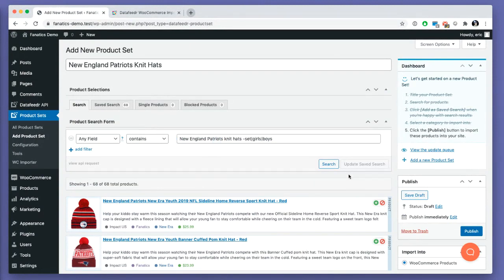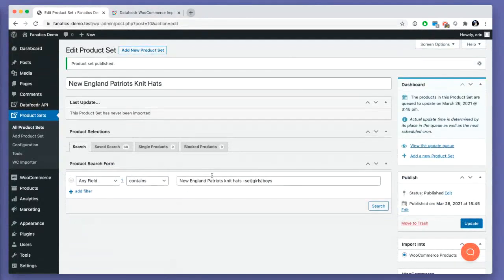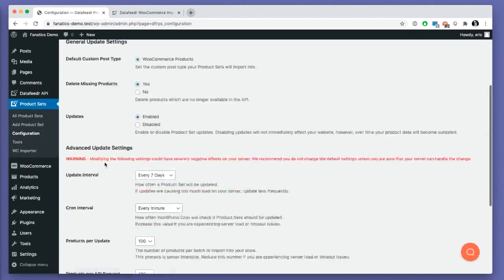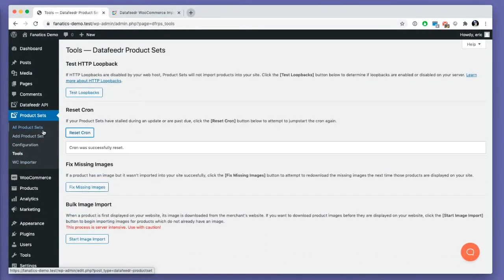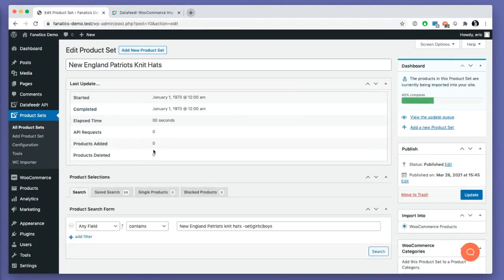All right. So then once I'm ready and have that all set up, I can just hit publish. And so what that's going to do is it's going to go ahead and start importing those products. Now it's set up to kind of trigger every 1 minute, but I'm just going to set it to every 10 seconds to speed up the process here. And if we go back here, we can see that now it's kind of started already. It's about 40% complete.